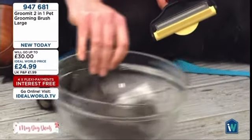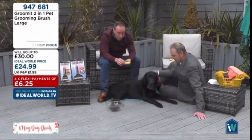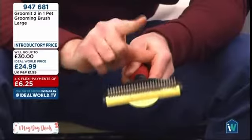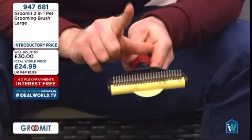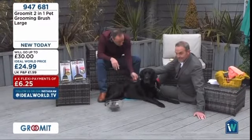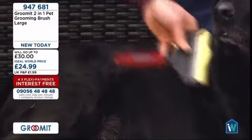So if you're wondering, what do I need to do? How does it work? This is where the Groomit is so clever, because it switches over from larger teeth that we've got on the side here to the de-shedding tool. The reason why we use the larger teeth, we should be using this straight away to begin with, because this is what opens up the coat. It's not going to harm the dog whatsoever. In fact, it's almost like a massage for them and it's a really great way to bond with the dog.